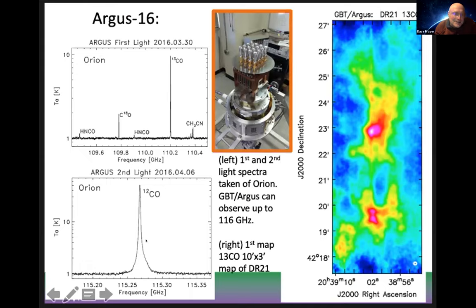Then just to show that we could do 12CO, this was second light a week or so later. And then this is a first map off here to the right. That was the first time we had all 16 channels of Argus connected up, and the beam for comparison is right here. And this was taken very quickly.